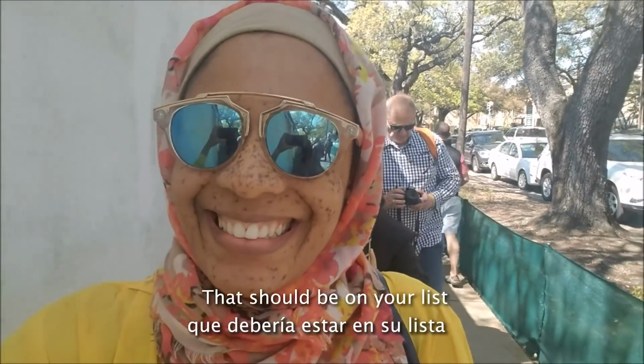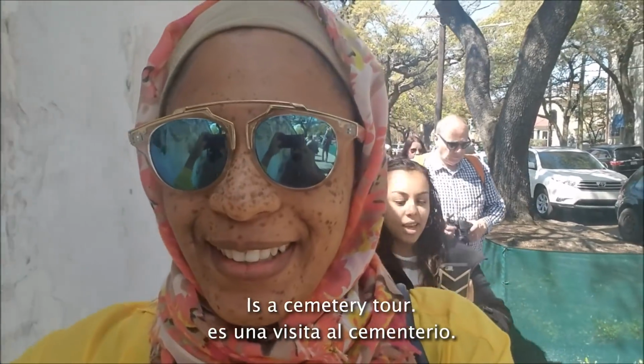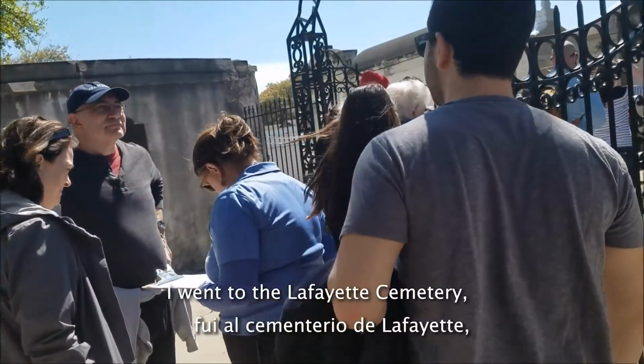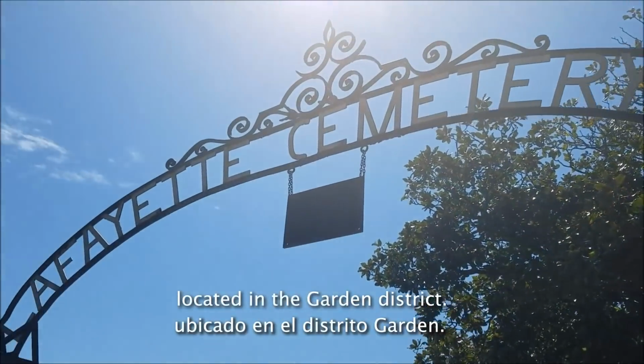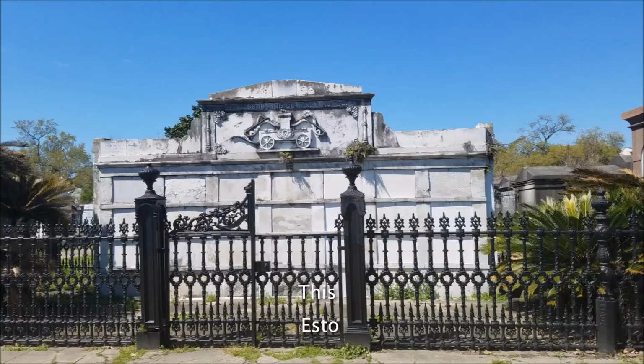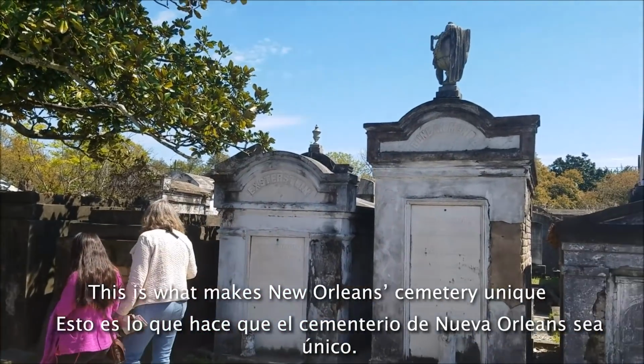The next activity that should be on your list is a cemetery tour. There are many cemeteries in New Orleans. For this trip, I went to the Lafayette Cemetery, located in Garden District. What's so special about New Orleans cemeteries, you may wonder. This is what makes them unique.